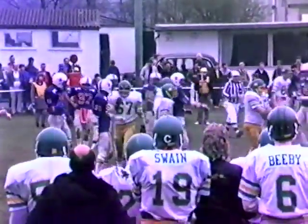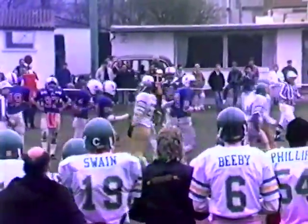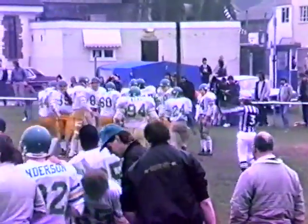Number 88 there, Keith Fifield, the intended receiver, nearly intercepted once again by number 33, Chris Cole. So far he's come up with one interception and has been very, very near to another four.